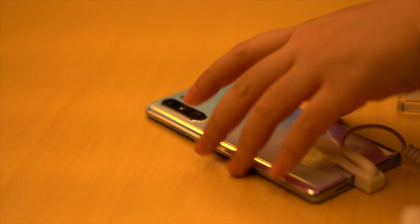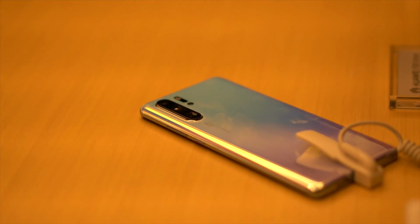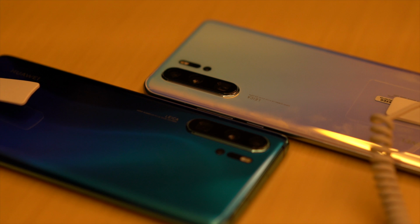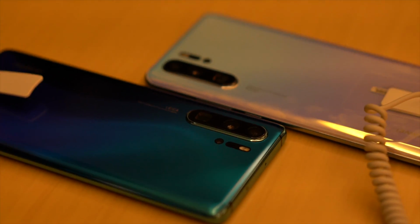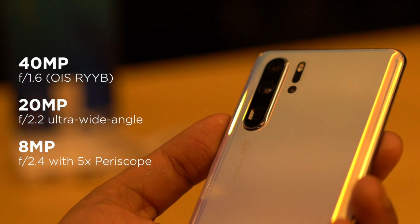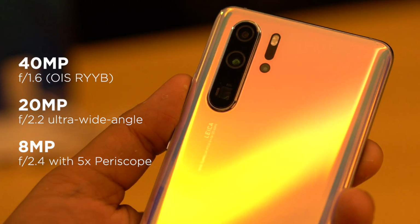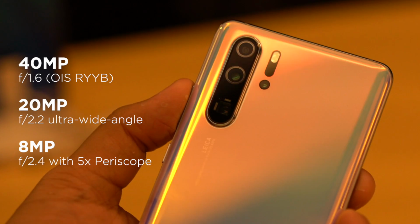Since the P30 Pro merely takes design DNA from the Mate 20 Pro, the biggest improvement we have here is the camera, of course. And this is not surprising at all given that the P-series is where Huawei showcases the best camera system they have to offer. Whereas the Mate series is where we usually get a new chipset and a new design blueprint. We get a quad rear camera system composed of a 40-megapixel primary RYYB sensor, a secondary 20-megapixel ultra-wide-angle sensor, a third 8-megapixel telephoto sensor, and a fourth depth-sensing TOF or time-of-flight sensor.